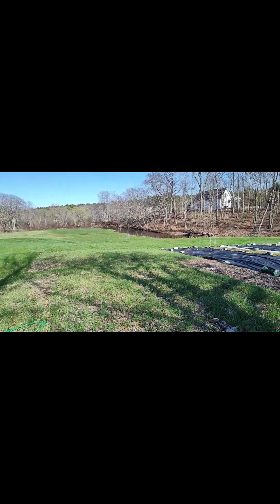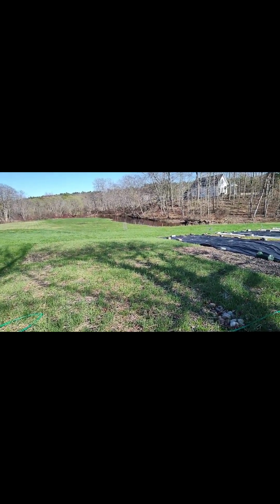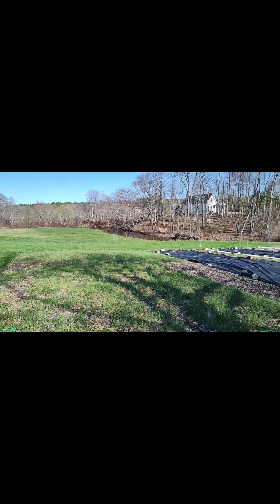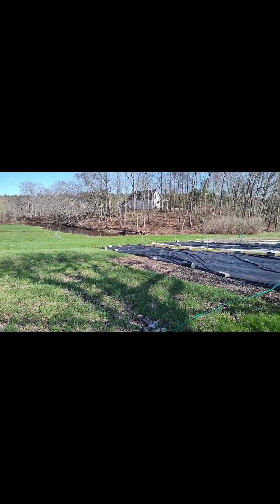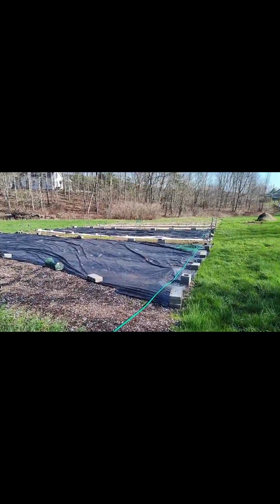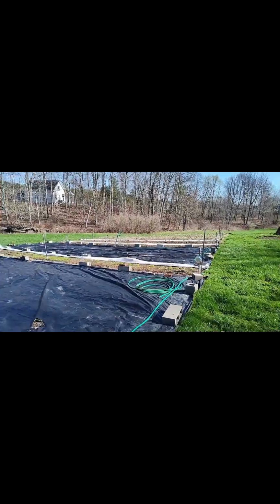And then I'm gonna continue the beds here this summer. And it'll be a complete 50 by 100 foot garden. So the beds are 50 feet that way. The garden is 100 feet from one side to the other. Got some things planted, some cool weather crops already.